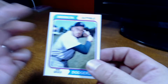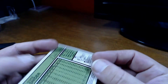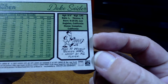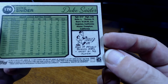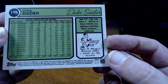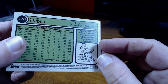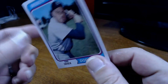Here's another one. This is the '74 design of the 2020 Archives of Duke Snider of the Brooklyn Dodgers. Now this one doesn't really have a whole lot of information, but there's a little cartoon, and it says he had 11 World Series home runs, the most by any National League player. And I believe Mickey Mantle holds the American League all-time record, I want to say with 18 home runs in World Series play. But in the National League, I'm assuming since this just came out in 2020, that's not an old stat. Duke Snider actually has the most home runs by a National League player in World Series history.